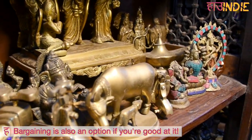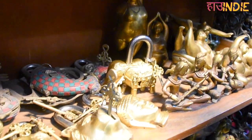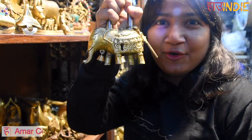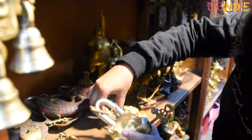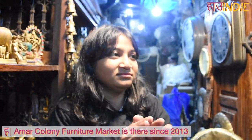As you must know, brass is quite expensive and well loved. A simple key and lock. No, not anymore. They have beautiful designs of key and locks as well. If you want to give a touch of little extra to your house, then please do come here. This shop is one. Since I've come here, this shop is my favorite.